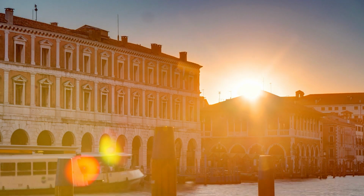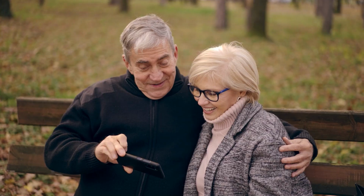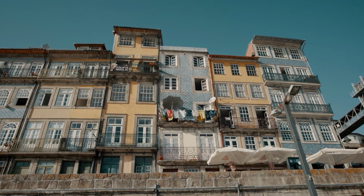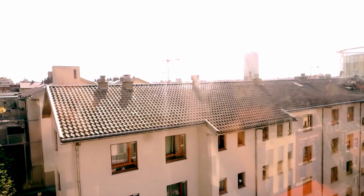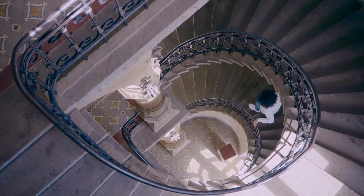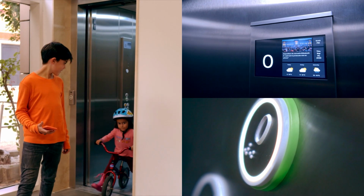Like all living things, cities change. They are becoming more eco-friendly, digitally connected. And just like our cities, we evolve too. As our circumstances change and the buildings we live in age, getting access to all that life has to offer can be a challenge. But responding to the challenges of urban mobility is what TK Elevator does best.